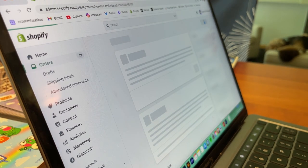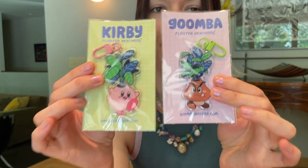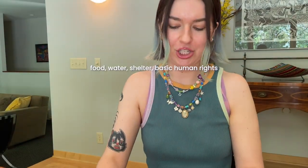Okay, next is for Valerie. Valerie! Hi Val, thank you, love you. If you don't know, Val is who Julian and I lived with. If you remember, after Julian and I moved out of LA, we moved up near the Bay Area and we lived with Jason and Val. Look at this order, both of the keychains, what more could you need?